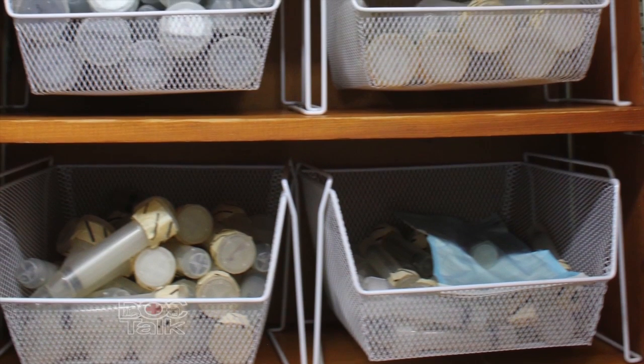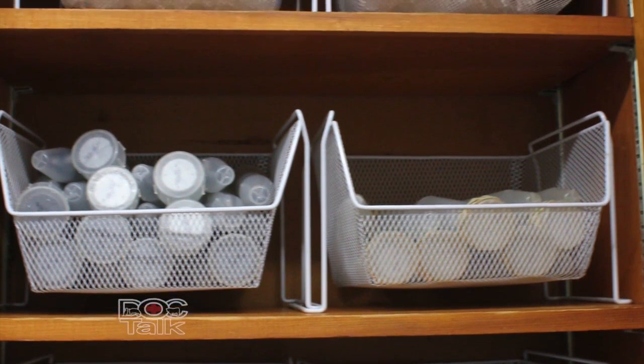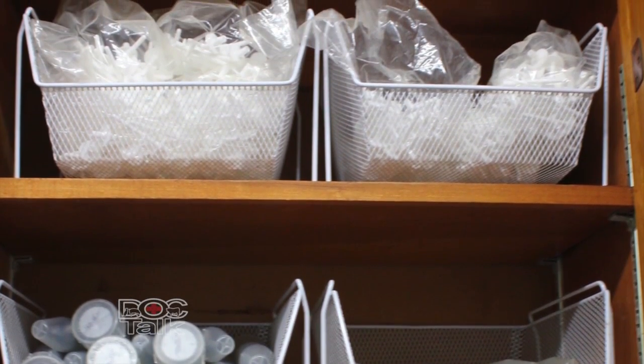store them properly. Here you can see, as far as the organization, we have all of our syringes organized and in place in storage baskets, as well as our needles and so forth. So that is our tip of the day.